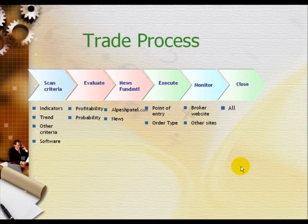Well, if you think that trading is a process, and these are the various processes we're going through, some of the things we're going to be looking at in this one are the criteria. How do we scan for stocks? What are the criteria we should use? What are the indicators, the trends? How do we then evaluate the various trades? That's 2 of the key things we're going to be focusing on in this.